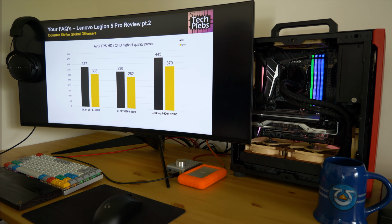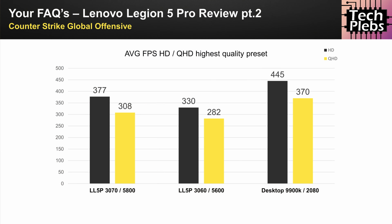So let's move on to Counter-Strike Global Offensive. Here again we can see some great results for all machines. For the Legion 5 Pro with a 3070 and the 8-core, we see a 377 at HD and a 308 at QHD. For the Legion 5 Pro with a 3060, we see a 330 versus 282 for QHD, and for the desktop 9900K 2080, we see a 445 versus 370.